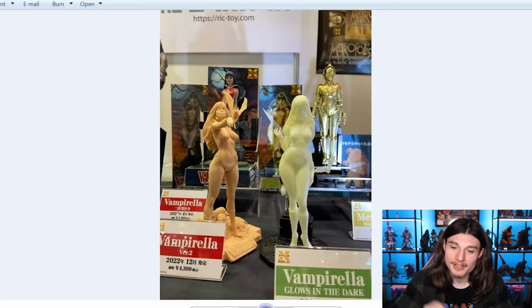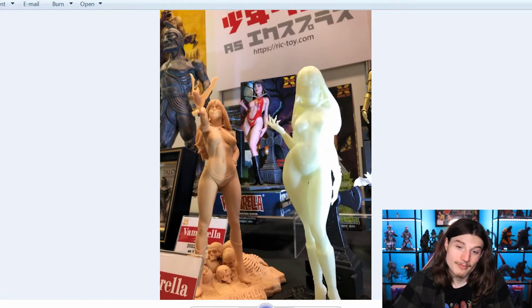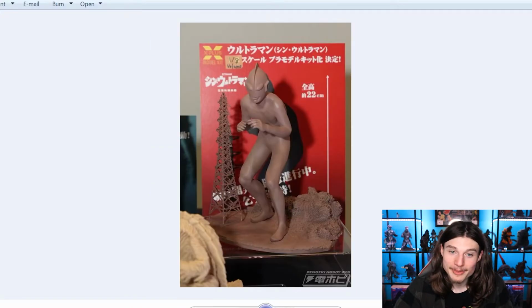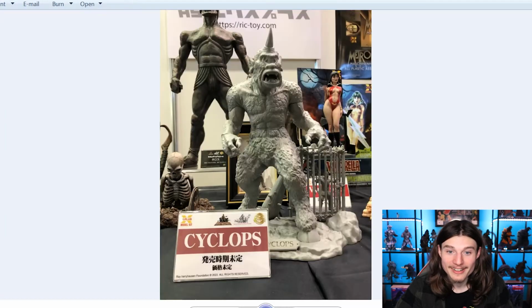Let's keep going. Here we go, we got some Vampirella kits. I don't care about these, I doubt you do either. Universal Monsters, you get those guys, maybe I'm listening. But this, same thing. Metropolis, cool, classic, original sci-fi and all that. But it's a kit. I can't justify having every little last thing in my collection, so don't need it. Shin Ultraman, very interesting. I'll talk about him in a minute, but that's a kit. It's a pretty neat kit, but again, it's a kit, so don't care. Same thing. Gamera 99, kit, don't care. Same thing. Cyclops kit, don't care.